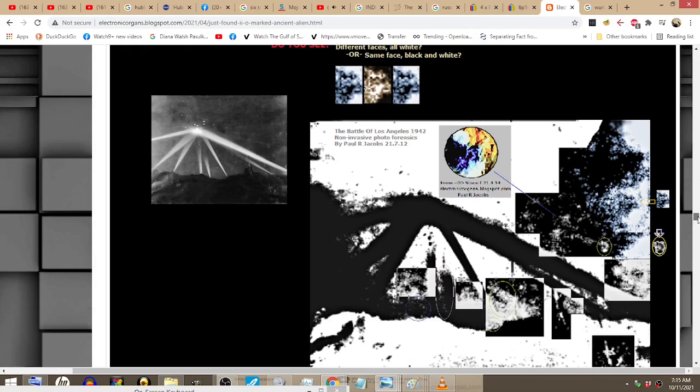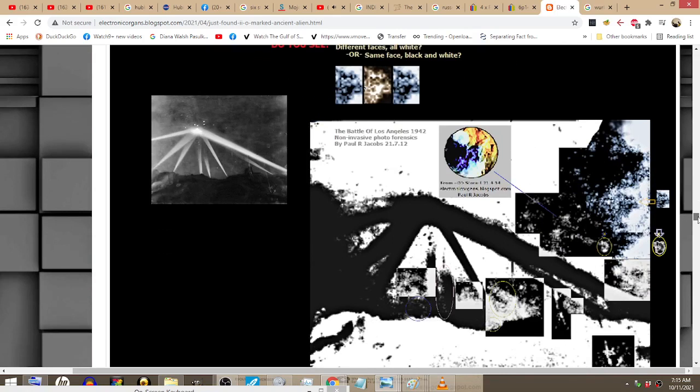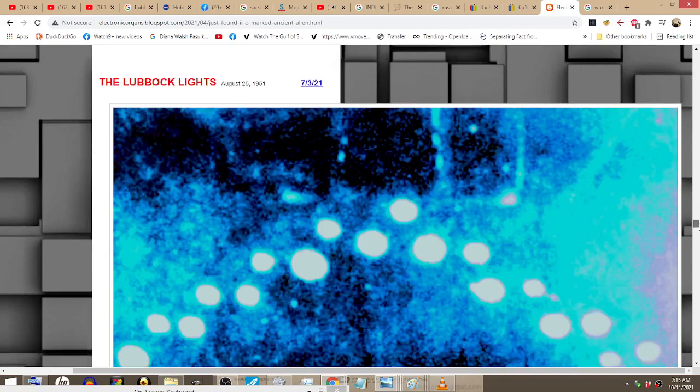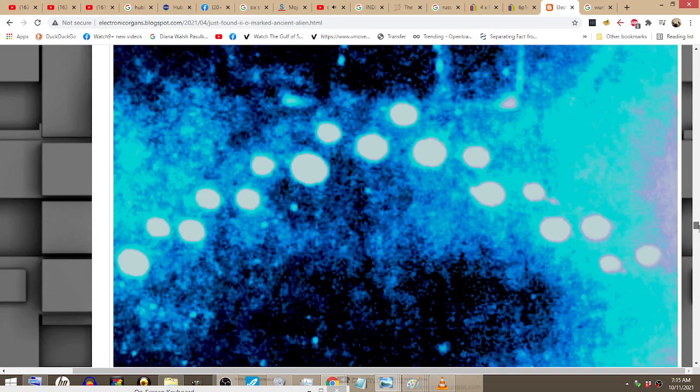I've done a lot since... It was July 3rd. I think it was a little bit before July that I figured out the UFO situation. And then I thought, well, let me try it on cloud pictures. There is another UFO. It's called Lubbock Lights.